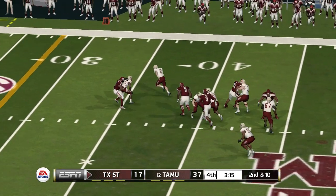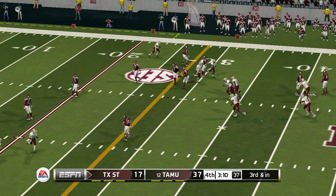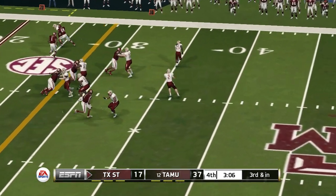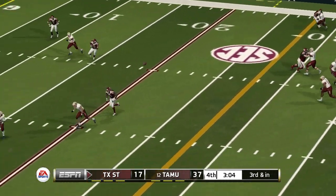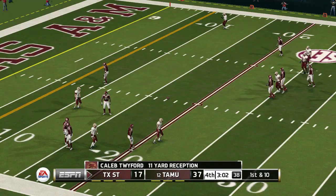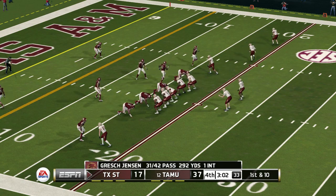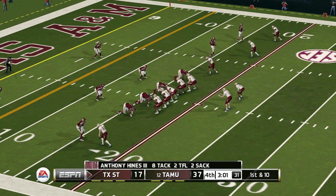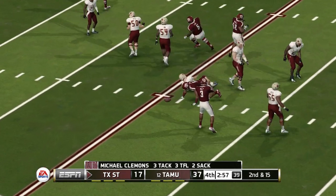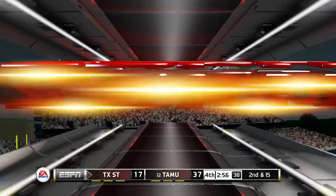He scrambles. He dives, and he'll be marked down. And he tackles him hard at the 17. He's scrambling. They bring him down. That's a loss of 5 yards.